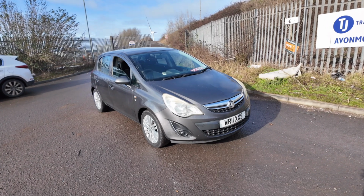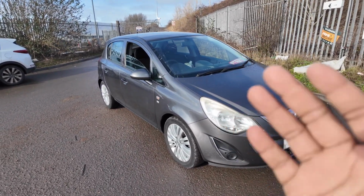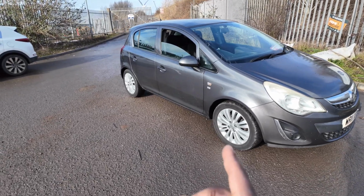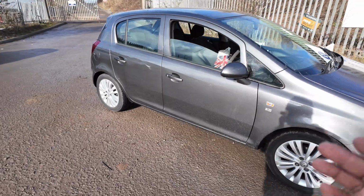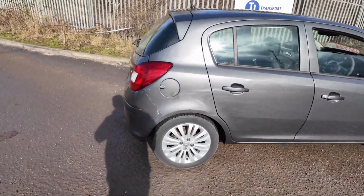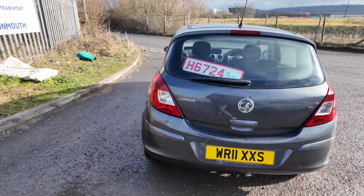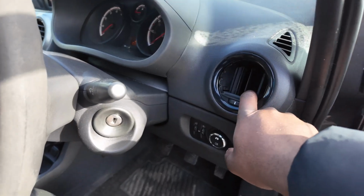The car hasn't been pulled yet, so they said it's going to take about 20 minutes, which in BCA terms means about an hour. So this is the car that I've bought, a 2011 Vauxhall Corsa with 103,000 miles. The bodywork isn't too bad. It's got MOT until May, so I may put a new MOT on it. It passed with no advisories, but as you can see, the car isn't too bad really. The three issues I can see with the car so far is the rear bumper needs clipping in, the glove box is hanging off, and it also needs a new air vent.